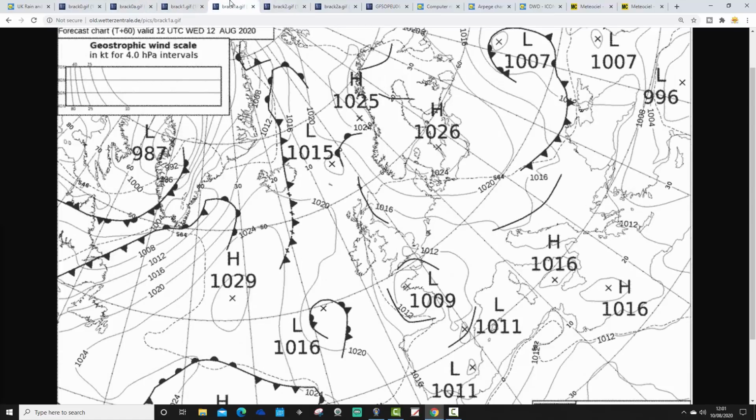Now, as we get through to Wednesday itself, then we start to bring up this area of low pressure. It's a little bit different. It's an area of low pressure starting to drift up out of the Bay of Biscay and through France.